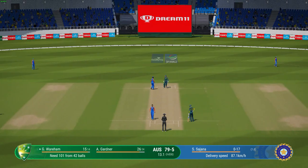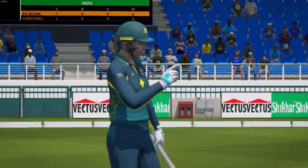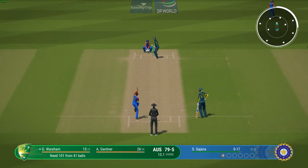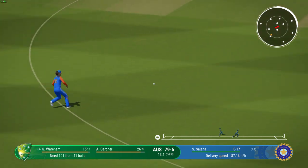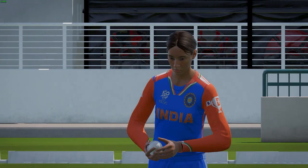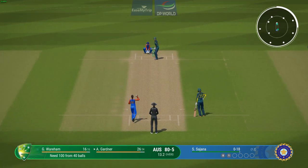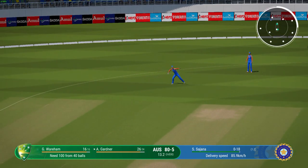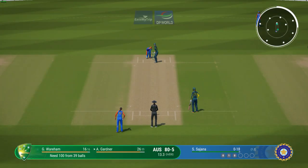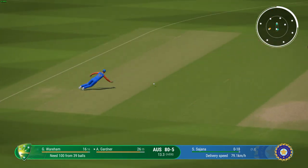Big edge. Time to follow up after such a great delivery. Pitching it on a length is obviously the way to go. Couldn't get it through the field. Massive outside edge. Time to keep the pressure on now. Great ball, that last one, to find the edge. It's just a case of finding the same spot. Straight to the fielder.